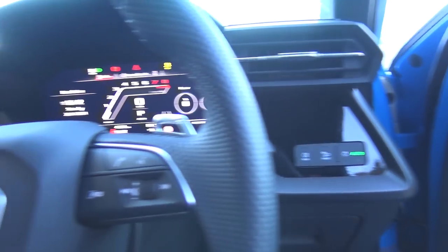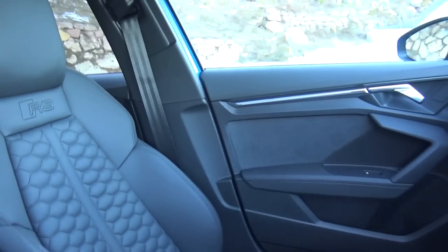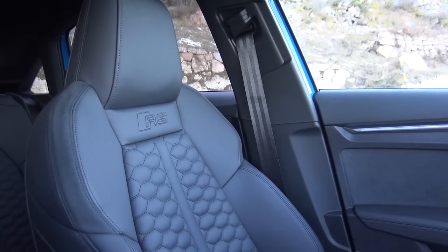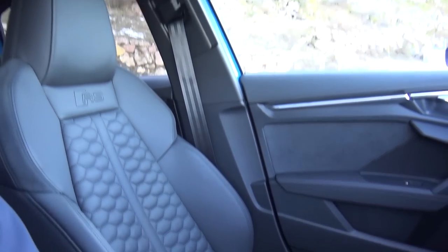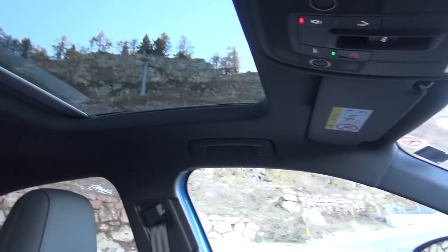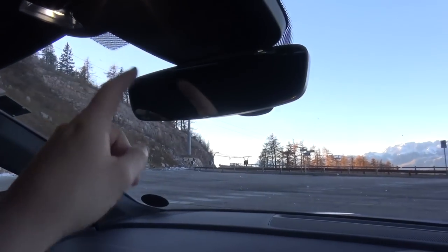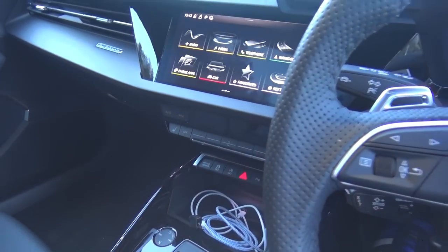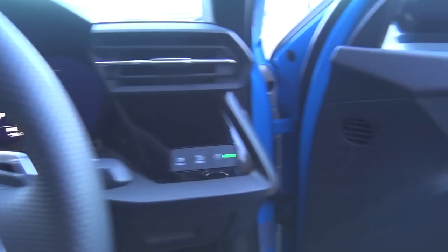Your light controls over to that side, and then the seats to touch on for a moment. RS logo up there at the top. Nice hexagonal pattern again for the quilting through the center, but I'd like a little bit more bolstering out of them, really. Our sunroof, close up that, have it open, depending how you'd like to go about things with that. And this borderless rearview mirror is quite nice as well. Switch it off for the moment, show you a little bit more around the rest of the car.